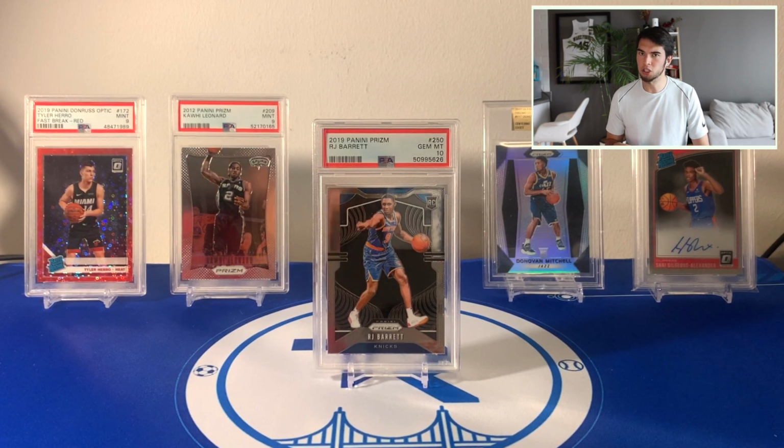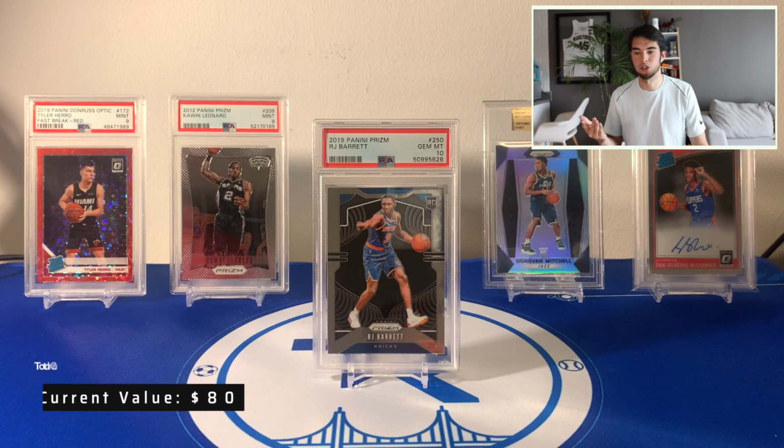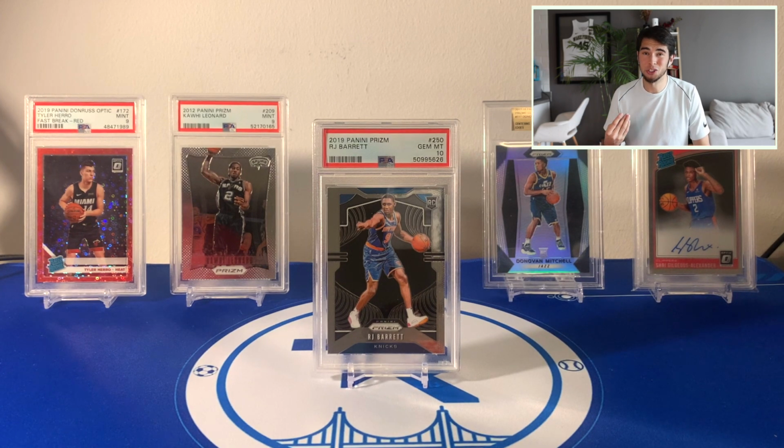Boom, we have another 10, RJ Barrett Prism 10. This one's still doing solid numbers actually. I think people still, as much as we've talked about the downfall of Prism, and it definitely has happened, people still love their Prism PSA 10s. This one's doing, I believe, around $80 right now.